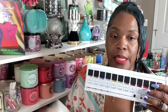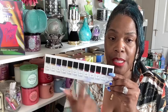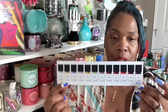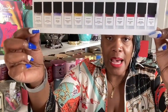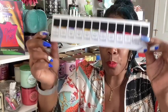So the discovery set comes in a sleeve just like this. This is the fragrance discovery set, and this is the 12 pack. I think it comes in 10 and 12. It gives a listing of all the fragrances enclosed in here. You can't really see the reading, but I love their packaging. It is so chic. It is so minimalistic.